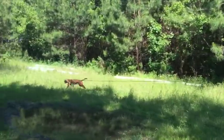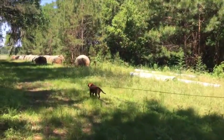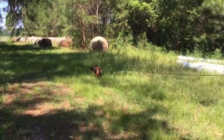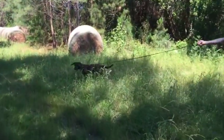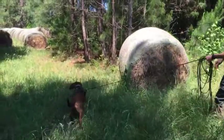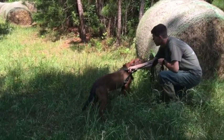Hey, when you get to this first hay bale up there, if he'll go to it, try to take a knee right there. Start rappelling up to him right now. Tell him good boy. Get up by that hay bale. Get up there quick, quick, quick. Try to time it so he gets there the same time you do. Good. Now face him in the direction of the threat. And tell him good boy.